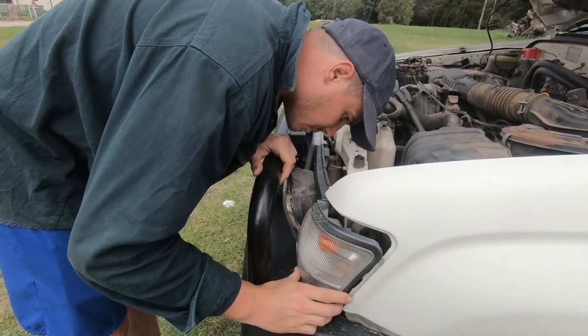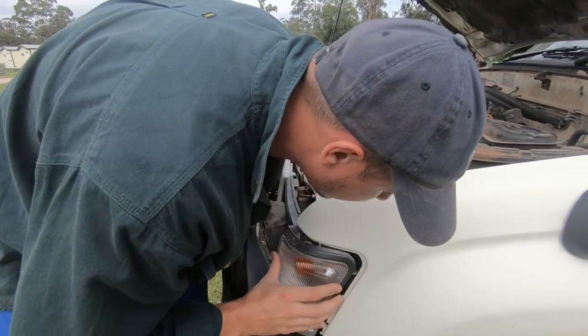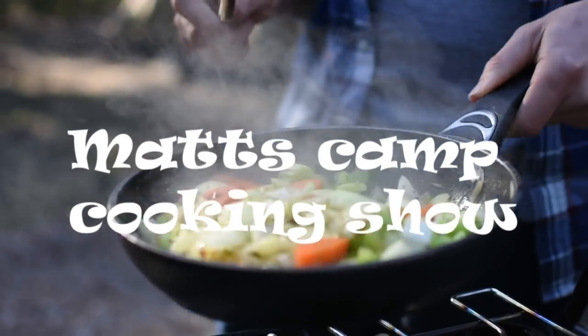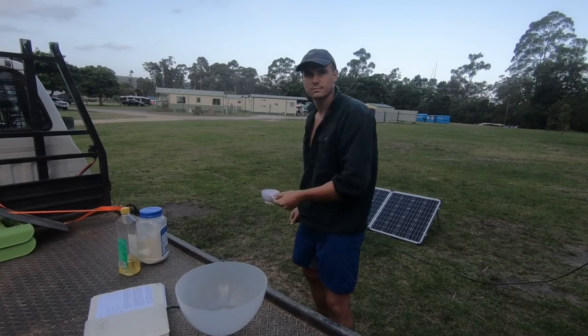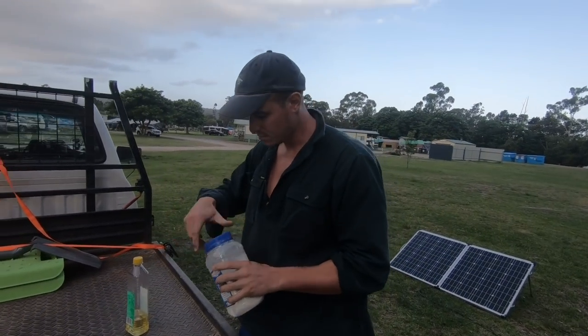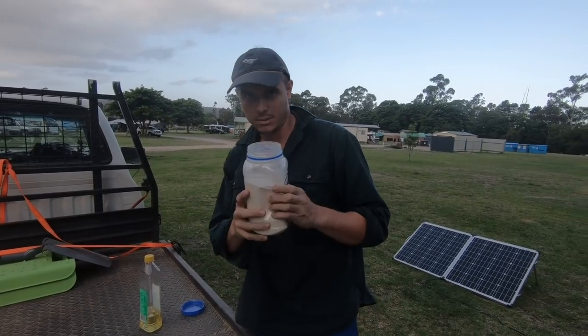On a few clips at the bottom, the whole assembly is like, it's Matt's camp cooking show. What you cooking? Making roti bread because we're having a fish curry tonight, so I might be able to show you a little bit of the process.